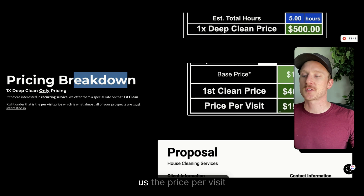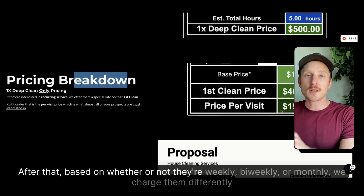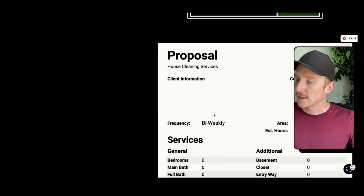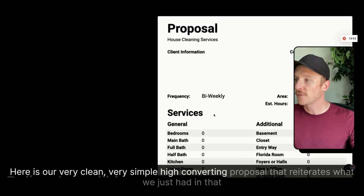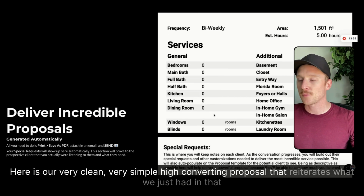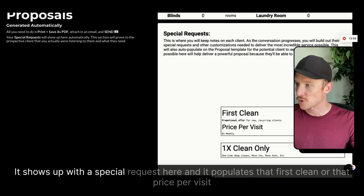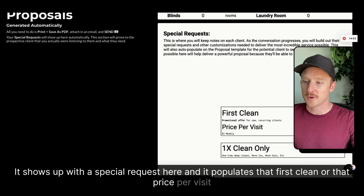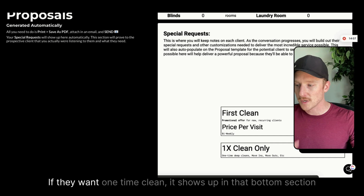Then it also gives us the price per visit after that, based on whether they're weekly, bi-weekly, or monthly. We charge them differently. Here is our very clean, very simple, high converting proposal that reiterates what we just had in that conversation. It shows up with a special request here, and it populates that first clean or that price per visit pricing based on whether or not they want recurring. If they want a one-time clean, it shows up in that bottom section.